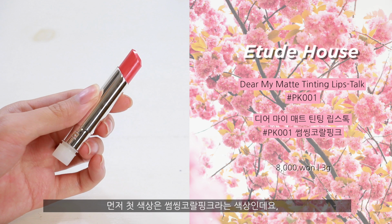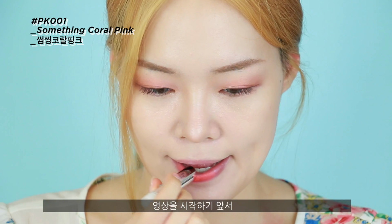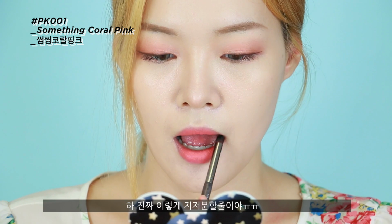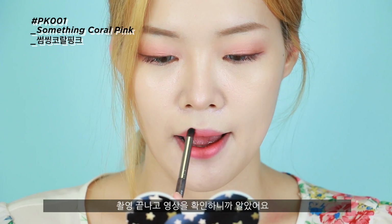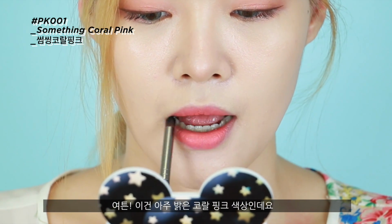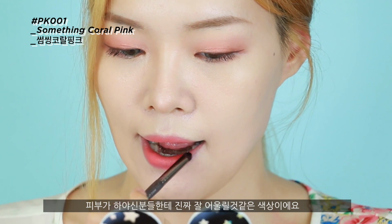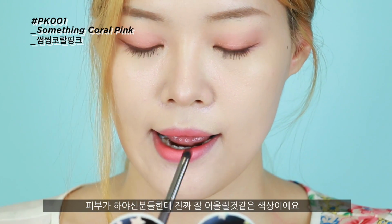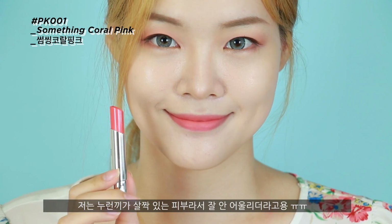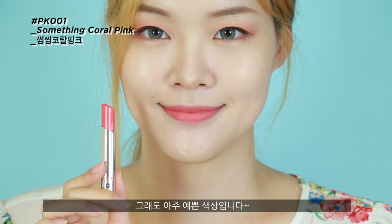Alright, the first color is called 썸씽코랄핑크, and before I start, I just quickly want to say, please excuse and ignore my hair. I didn't realize how messy it was until I checked the actual footage after filming it. Seriously, what was I thinking? But anyways, this color is a very bright coral pink, and it's one of those colors that would look amazing if you had really bright porcelain skin, just because it's such a bright color. But for me, because I have yellowish toned skin, it didn't really work. But nonetheless, it's still a very pretty color.